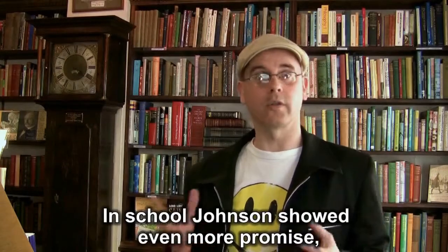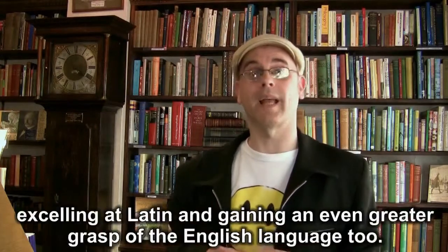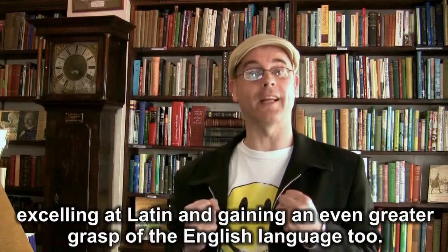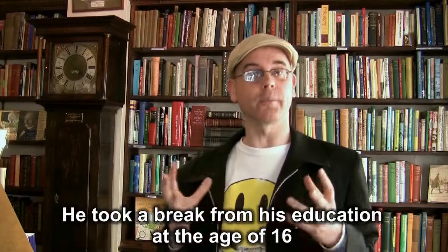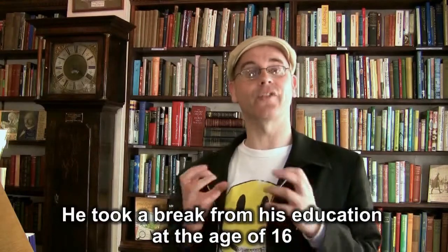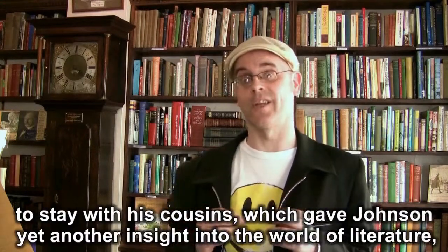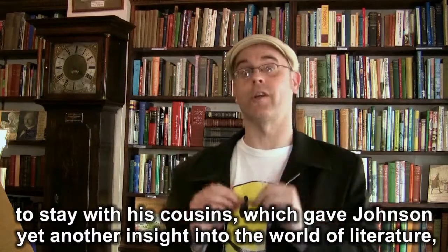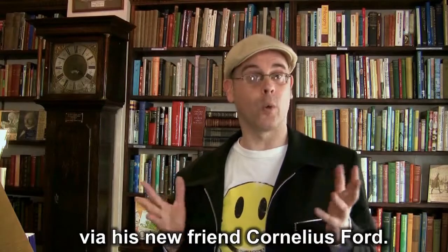In school, Johnson showed even more promise, excelling at Latin and gaining an even greater grasp of the English language too. He took a break from his education at the age of 16 to stay with his cousins, which gave Johnson yet another insight into the world of literature via his new friend Cornelius Ford.